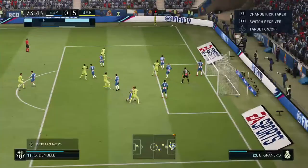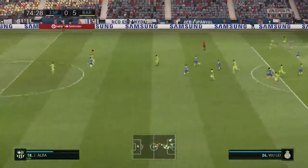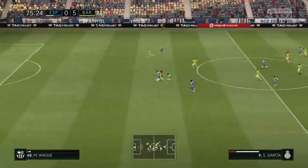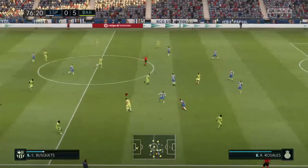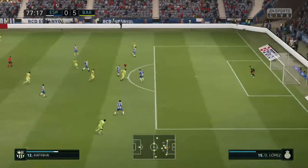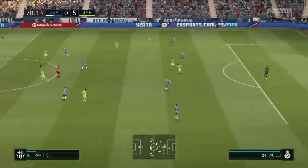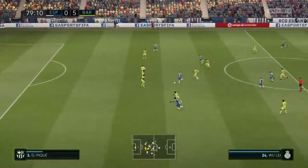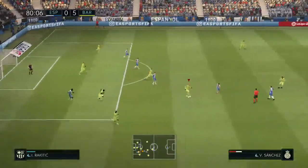Coming up, a corner. A short corner. Oh, that's good defending. Rosales trying to slip it through. It was a promising situation. They could have made more of that. Ivan Rakitic. Rashford with the ball now. And shoots! They could pose some danger now. Ivan Rakitic.